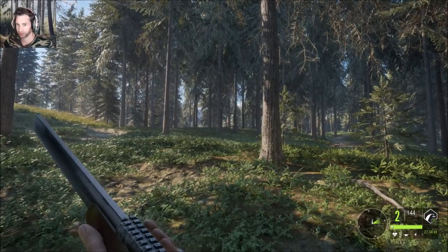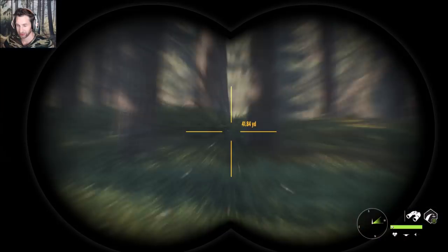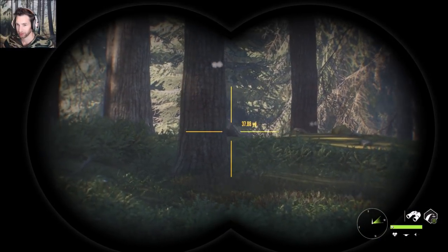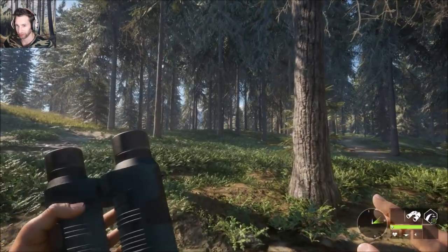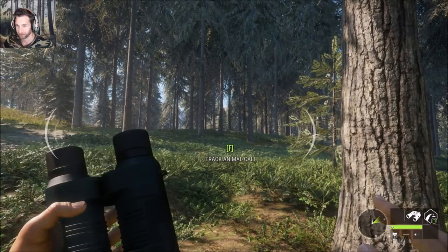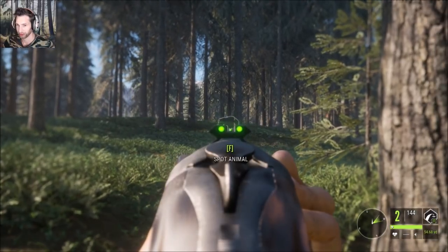Oh, there's a bison right there. I see it. I'm not sure if that's the one that just called from before. Oh, what the heck? Did it spook? Oh, come on. Oh, no, he's right there. 52 yards out. Come on.